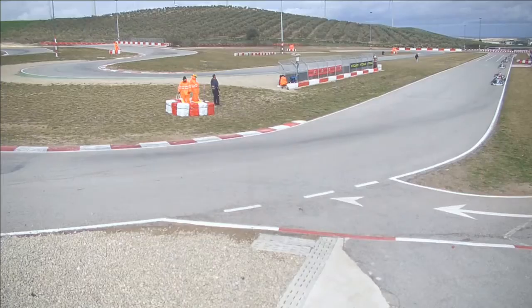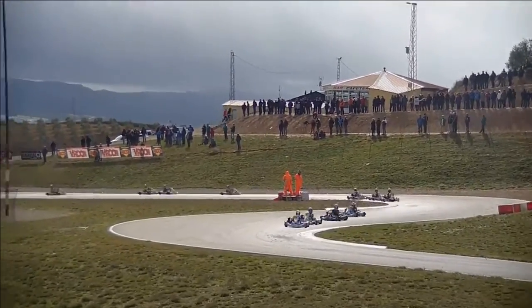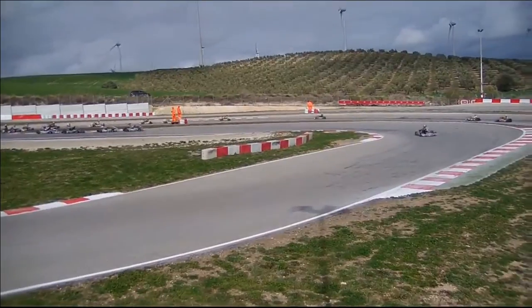Hugenboom is still right with them, isn't he, in 3rd place? And towards turn 1, they go. Gamble, McCarthy, Hugenboom, and with them in 4th place, Canning. There is then about a 1.3 second gap back to the next group.